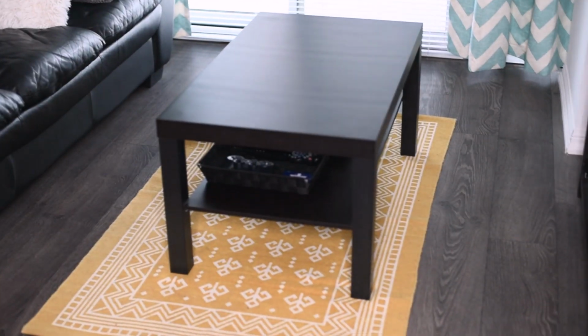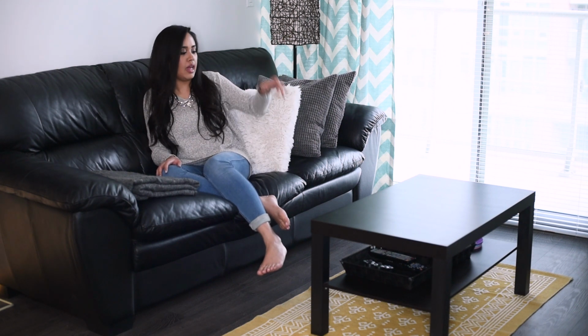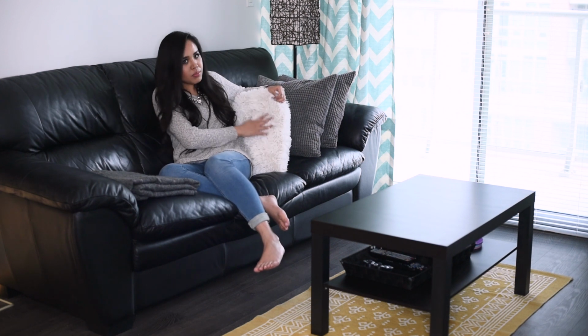Now we're in the living area, and it's just a simple couch, coffee table, and entertainment setup. These gray throw pillows are from IKEA, and this shaggy white accent pillow is from Urban Outfitters. I love this pillow because I think it's a great way to pull in all the grays and mustard yellows and mint colors all together as a kind of neutral.